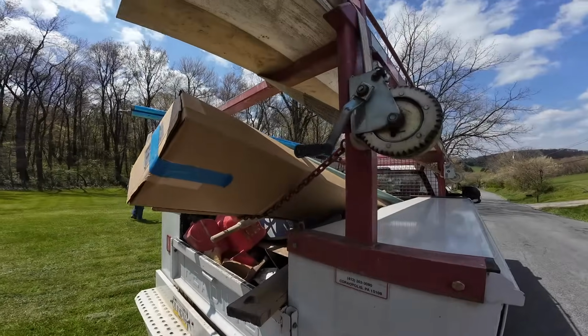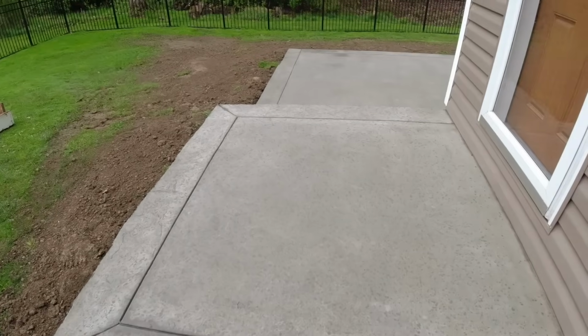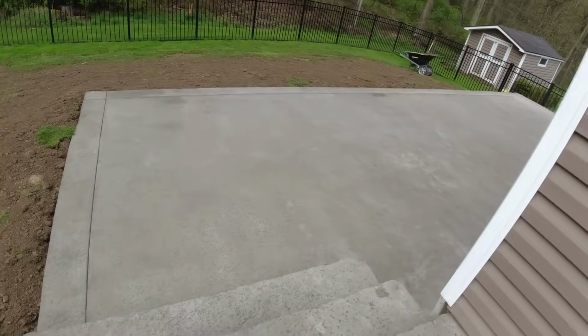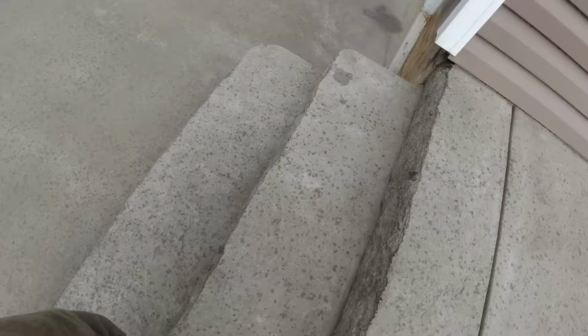Look at this. What a week. What a week. And we're almost done. Good morning. It is Saturday morning. I'll talk kind of quiet. We'll see this together. I just got here. This is what we poured yesterday. So I get some saw cuts in.